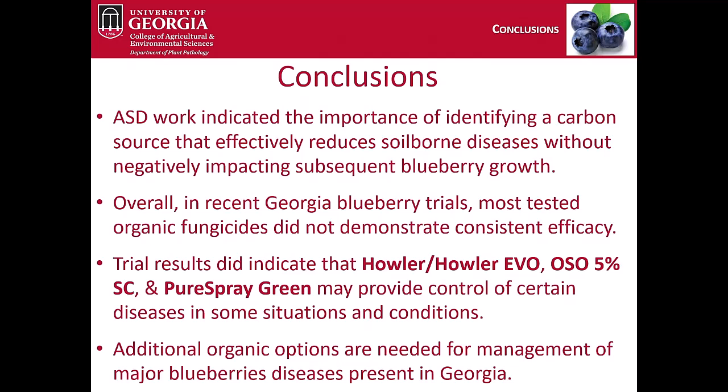And in conclusion, overall, the ASD work definitely indicated the importance of identifying a carbon source that effectively reduces soil-borne diseases without negatively impacting subsequent blueberry growth. Overall, in our recent fungicide trials, most of the organic fungicides did not demonstrate consistent efficacy. However, Howler, also, and Pure Spray Green may provide control of certain diseases in at least some situations and conditions. And certainly, I think you'd probably agree that we need additional organic options if we're going to manage these major blueberry diseases effectively in Georgia.